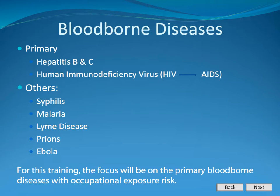The bloodborne pathogens of primary concern are hepatitis B and hepatitis C, and also the human immunodeficiency virus. There are other disease-causing agents and other diseases that can be transmitted through contact with blood, such as syphilis, malaria, Lyme disease, prions, and the Ebola virus. For this training, we will be focusing on hepatitis B and C, and also on the human immunodeficiency virus.